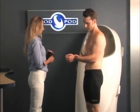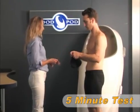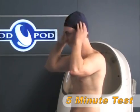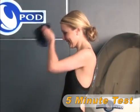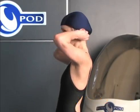The entire BOD POD test from start to finish takes only about 5 minutes. Because clothing and hair can have a significant impact on results, it is very important that anyone being tested in the BOD POD wears appropriate form-fitting clothing.